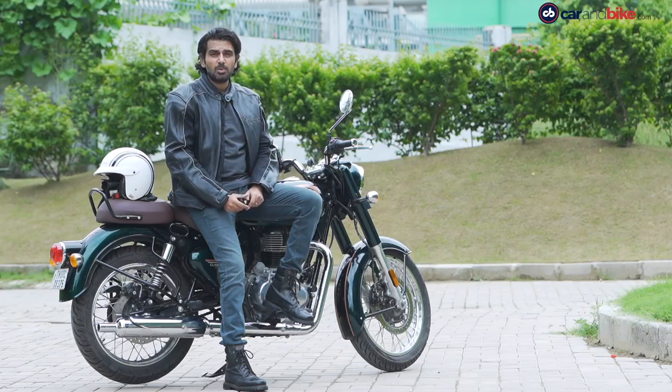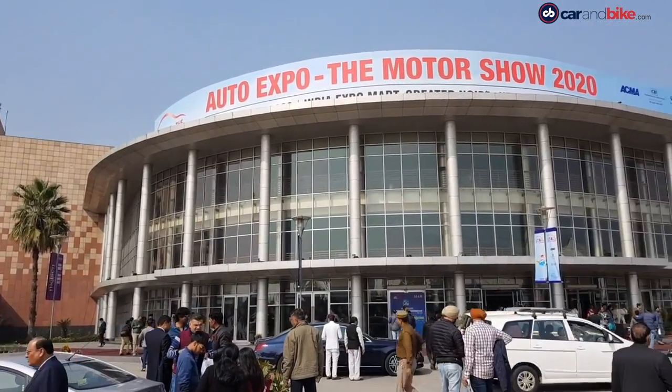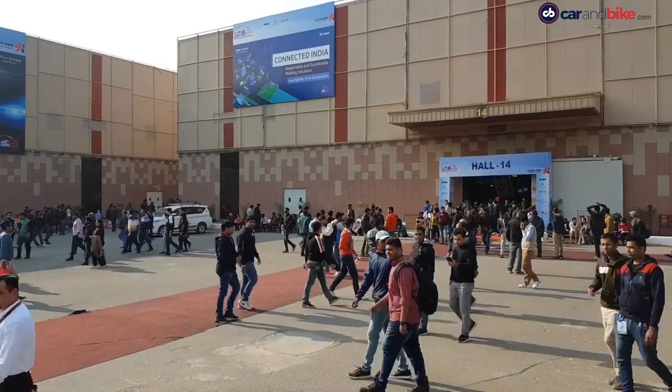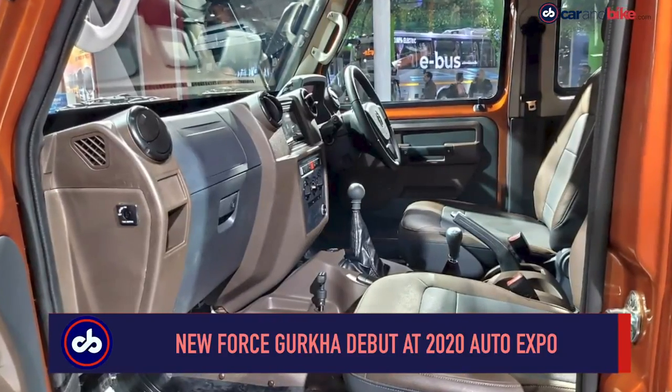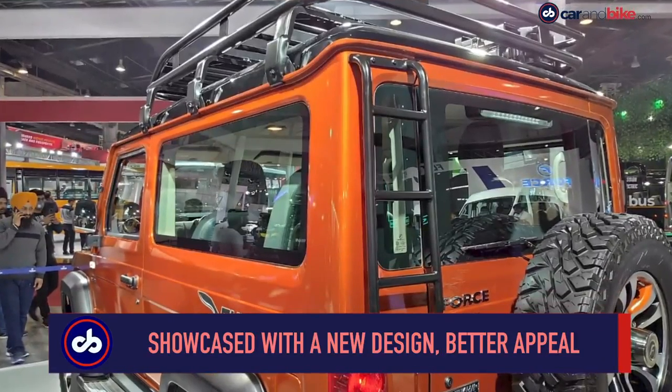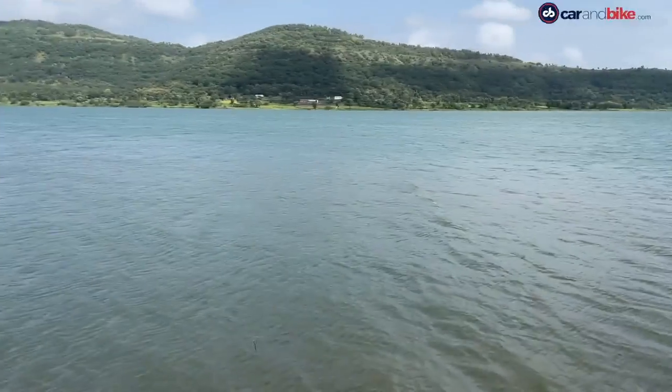This one is a very capable one because it is all about going off-road. It is the car that many of you got excited about at the Auto Expo last year. It's finally ready for launch. Kingshuk drove it, the Force Gurkha. It was at the 2020 Auto Expo that we first saw a glimpse of what the new generation Force Gurkha would look like. It looked better, was supposed to be better equipped and retain its mythical, otherworldly off-road capabilities.